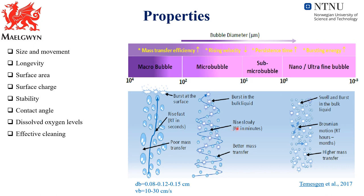In addition to that, their retention time is higher. They also will be collapsed inside the bulk. By collapsing, they can also remove some slime coatings from the surface of the particles and clean the surface of the particles, or even the passivation layers from the target minerals.